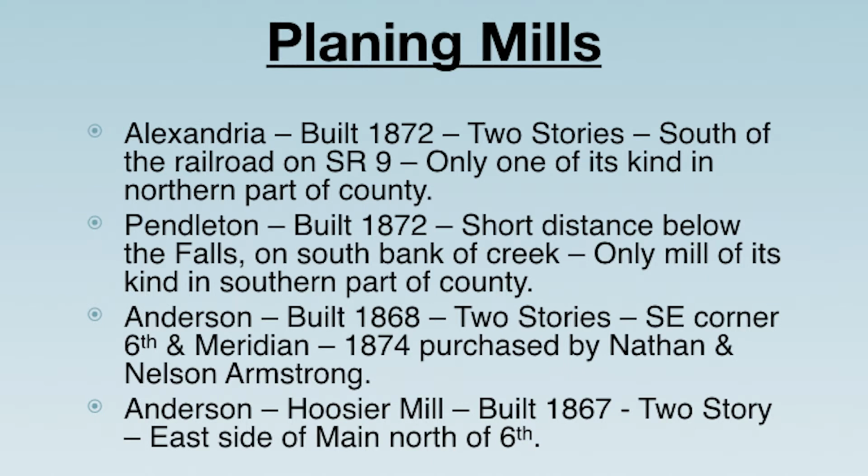Anderson in 1868, 2 stories, southeast corner of 6th and Meridian. 1874, it was purchased by Nathan and Nelson Armstrong. If you go down Meridian Street today to 6th Street, across the street from the Christian Center, you see some apartments. If you look at the sign, it says Armstrong Apartments, same family.